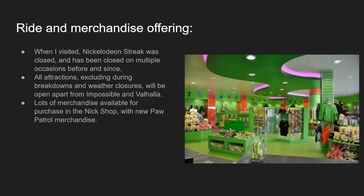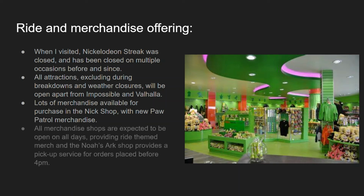Of course, there is always a Wallace and Gromit shop, which features merchandise from that franchise. So if you do want to pick up a Gromit or a Wallace teddy, then you can definitely do that. But if kids really do like the Nickelodeon characters that much, then they can go into this massive shop and pick out any sort of play set, accessory. There's a lot of stationery, teddies and clothing. There's a wide variety of options for both kids and adults if you choose to buy something from there.